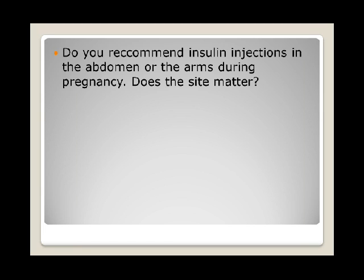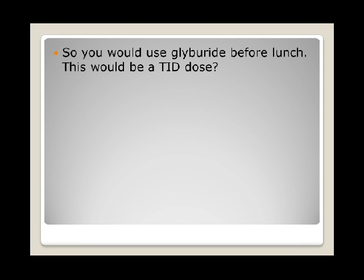Same thing for our pump patients. I tend to tell them to put the pump in their abdomen and not in their arms or their legs, because I just see that the insulin absorption really differs if there isn't a lot of subcutaneous fat at the injection site. Okay, thank you. So you would use glyburide before lunch. This would be a TID dose? Yes, I do use insulin, or excuse me, glyburide TID.